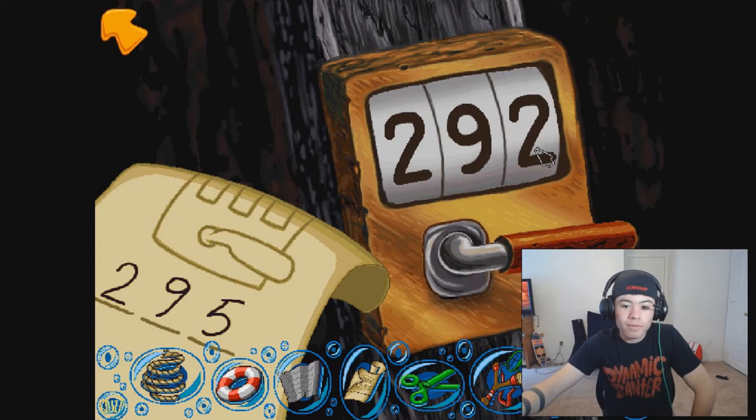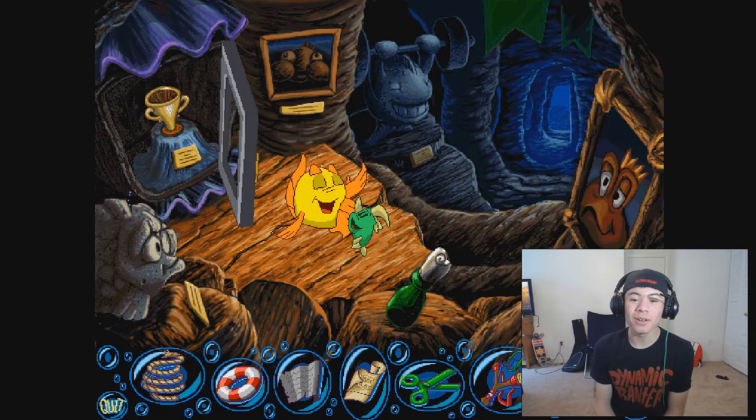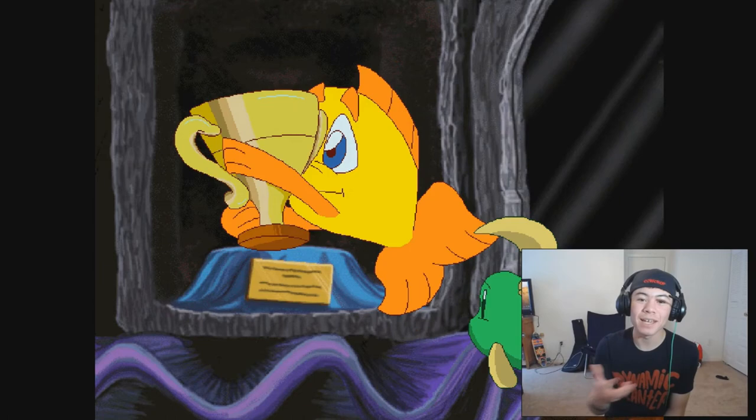I remember trying to figure out these puzzles as a kid and just being completely puzzled. It worked! But really, I was so confused and it would take me so long to play this, and now I'm just breezing through it because I guess kids' games aren't as hard as I remember. I remember how proud I was when I won this trophy.